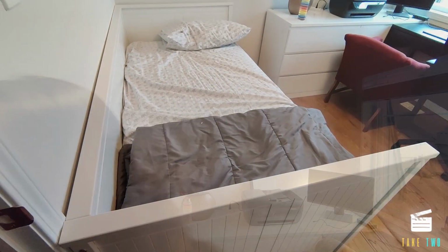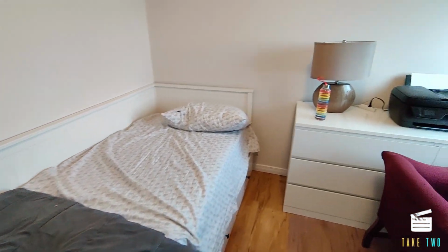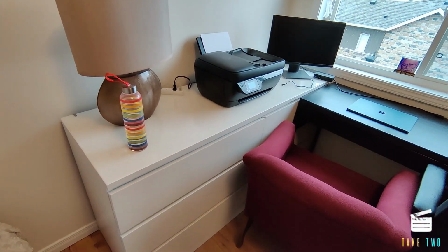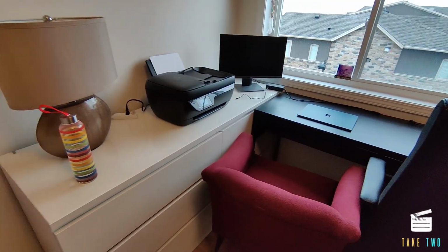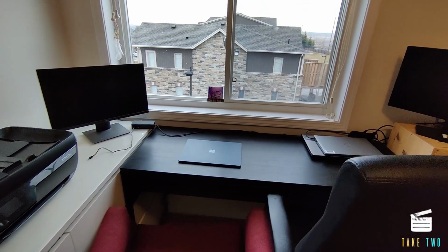So in this video we are going to change this entire room, but I'll show you how it looks like before. We have this bed which sometimes some guests use or we use to take a nap. We have this dresser that has some stuff in it, but we can't really open it because the table is right next to it. And on this dresser itself I keep my monitor because we have to share this table between the two of us.